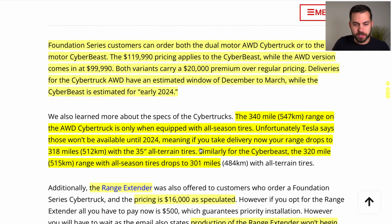They do also note that the initial configuration does have the all-terrain tires as opposed to the all-season tires. So the range is a little bit higher with those all-season tires, which will come a little bit later in 2024. Those give you the 340 or the 320 mile ranges on the all-wheel drive and the Cyber Beast version, respectively, with the all-terrain tires that are shipping right now.